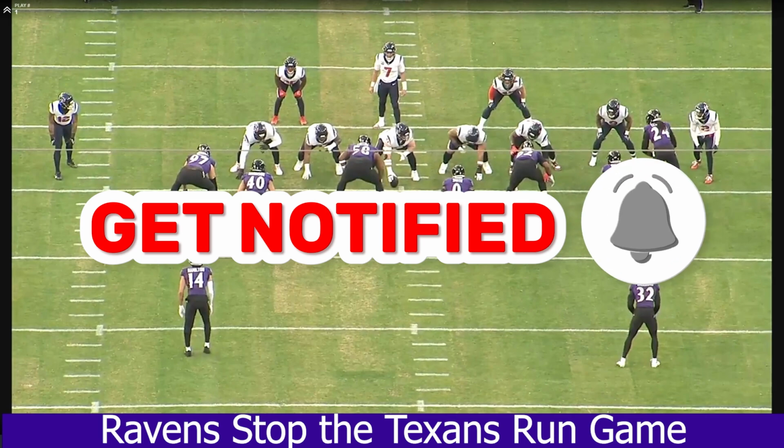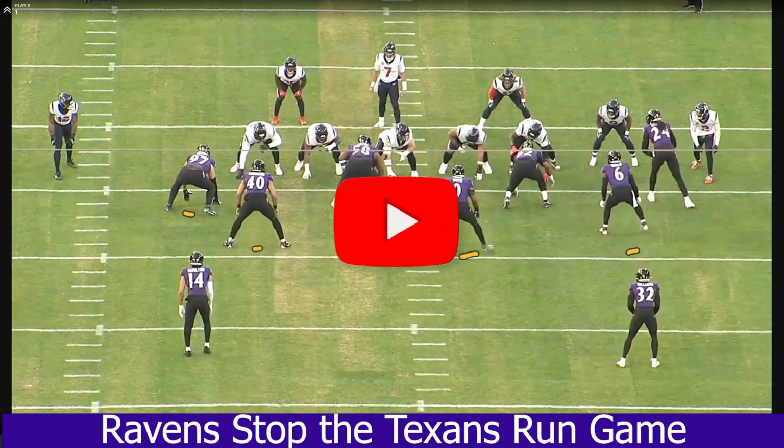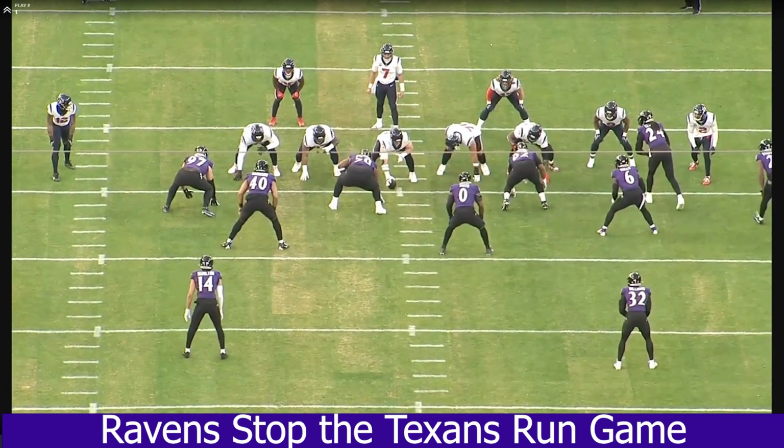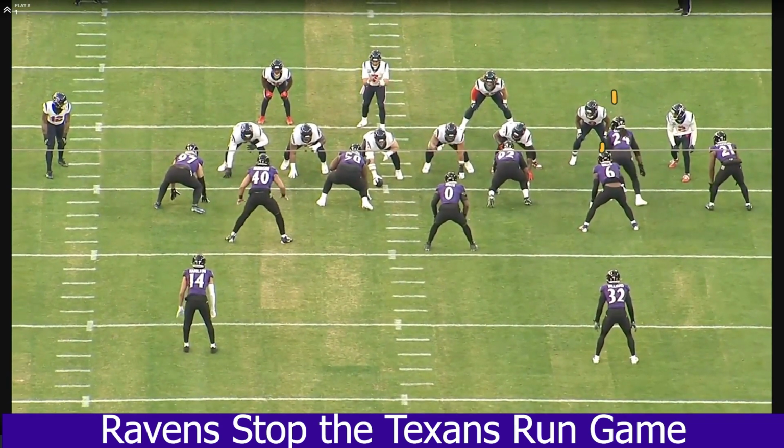But let's get into how the Ravens stopped the Houston Texans run game, starting with this first play. Now, traditionally, we rarely play 3 linebackers at this level. Normally, Malik might be on the edge right here. But we got a traditional 4-3-ish look with Rowe as the Mike, PQ and Malik Harrison as the outside backers. Let's see what Houston gives us.